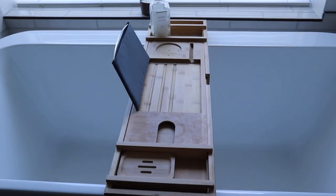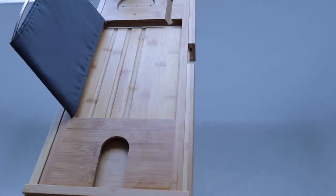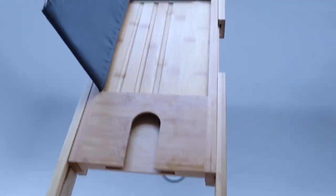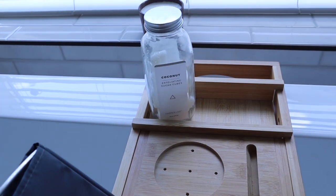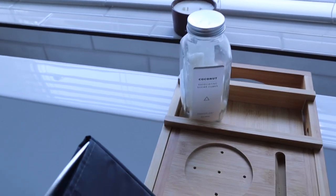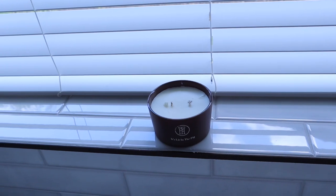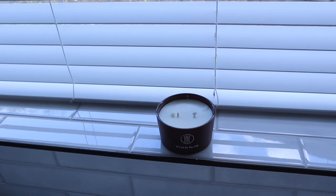I got this little bamboo piece from Amazon, and it holds a lot of stuff. Of course, you could pull it out even further and just kind of move things around. These exfoliating cubes, you can get this from Amazon. I actually got this when I went for a massage, and they offered this product, and it works really well. But I noticed they sell it on Amazon, and I have this candle from the Taraji P. Henson line, and this smells so good. It smells so good. They sell that at Walmart.